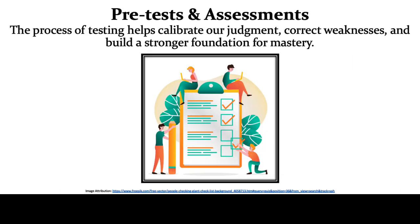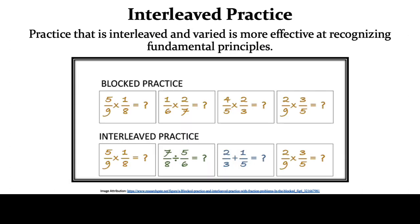When you try to solve a problem independently before being told how to solve it, you're more likely to learn, even if you answer wrong. But good feedback is required. The process of testing helps calibrate our judgment about what we've learned. When we use testing to identify and correct our weaknesses, we build a stronger foundation for mastering topics. Recognizing the fundamental principles or rules that differentiate types of problems helps us become more successful at picking the right answer when we're in unfamiliar situations.